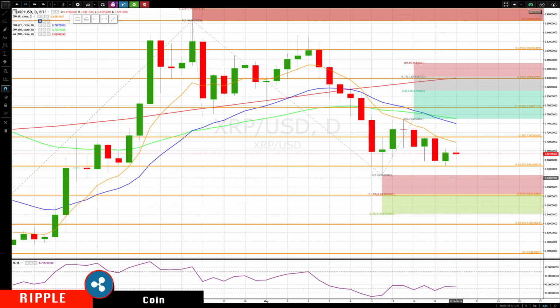If we cannot hold this and we break below 0.6265, then we'll be watching for the cluster area of 0.5822 to 0.5840 right in here. We'll be watching for another potential reversal pattern, and then below that 0.54153.